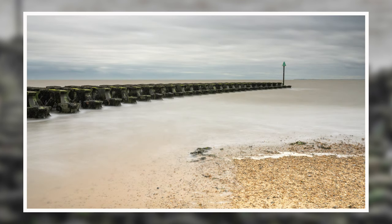I don't know why I did that. There we go. Oh, look, it's at your feet and it's now by my feet. The tide is coming in really, really quick.